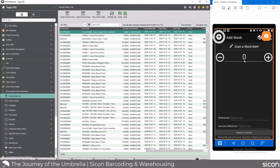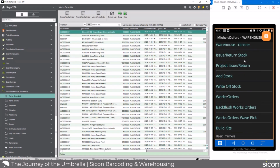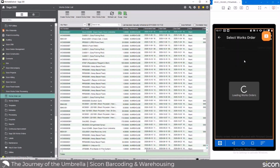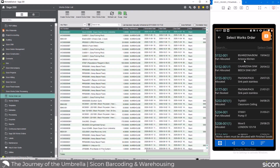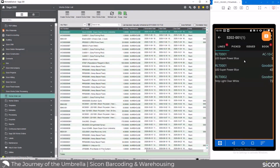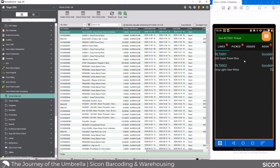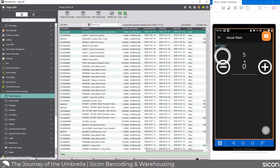Back to our menu list once more. If we go in and look at works orders by themselves, and again, I've got a stack of them, that fully reflects what I'm able to see inside of Sage. And it means that I can actually follow that process through. So rather than backflushing, I can go in, I can see each line to be picked, I can pick it, issue it, and put my finished item in at the end.